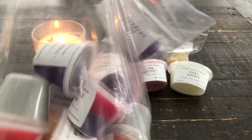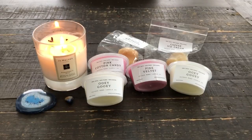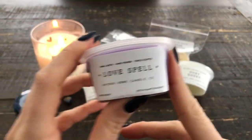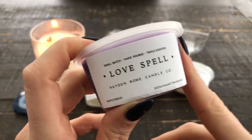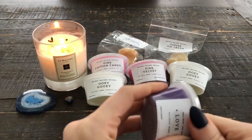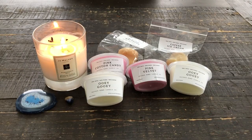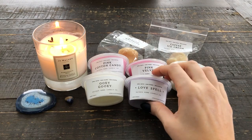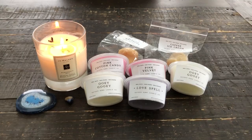And here are all the scents that Dan decided he was not a fan of. He's so picky. It's funny that he put Love Spell in his don't like pile because I melt Love Spell all the time, and every time I do, he comes home and he's like, ooh, it smells so good in here. So he really doesn't know what he's talking about. And her Love Spell is so good. It's probably the most authentic Love Spell I've ever smelled from any vendor. It just smells like you took the Victoria's Secret lotion and squirted it into that little thing.